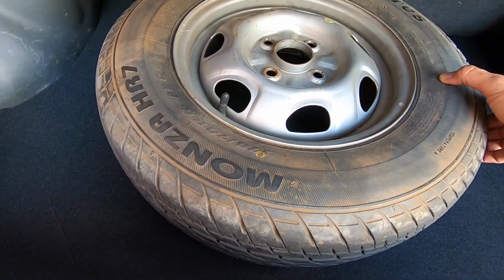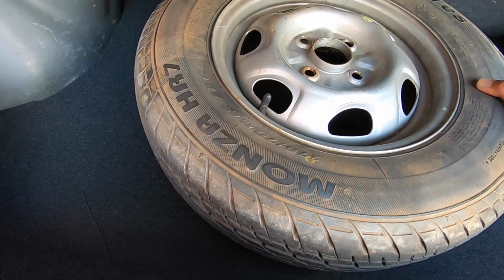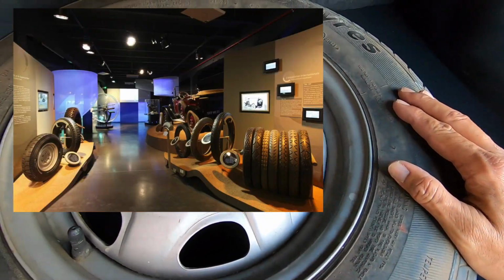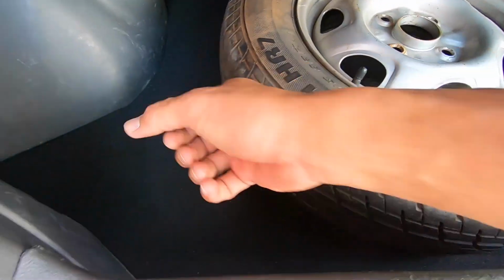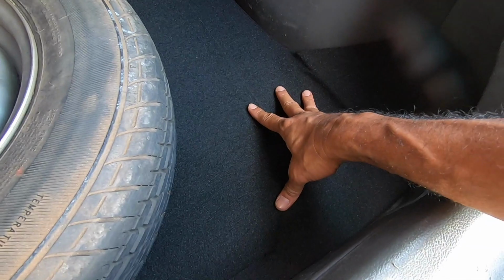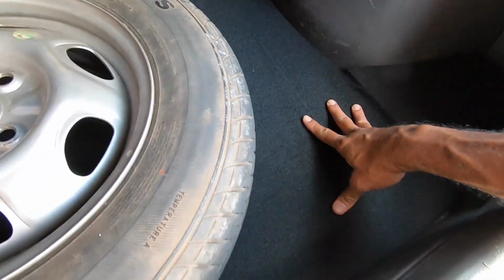What the heck is this? A Sime Monza HR7. This spare tire belongs in a museum. Oh my goodness. But yeah, he even got the boot liner. It looks new. Very, very cool.